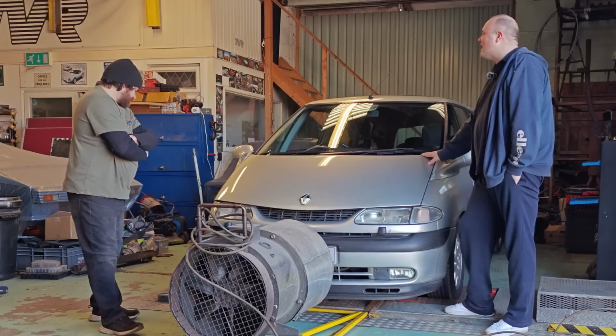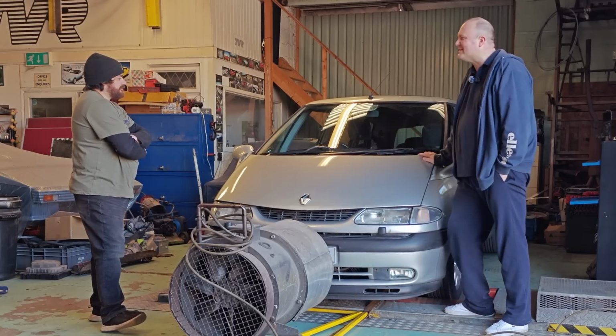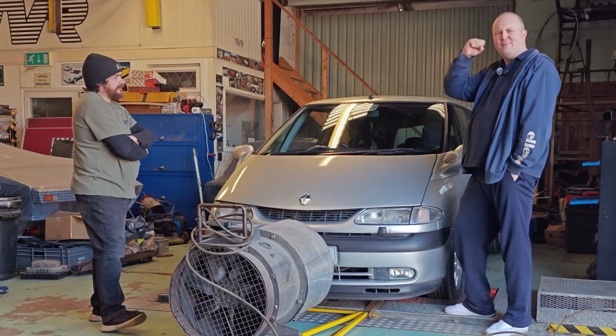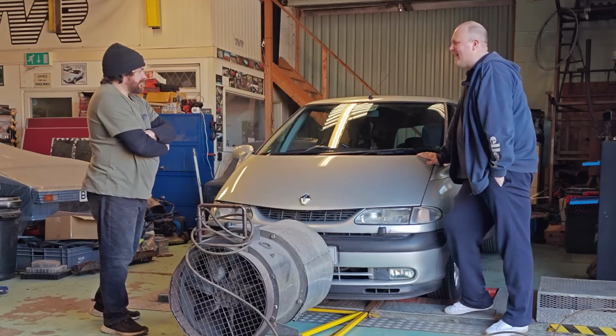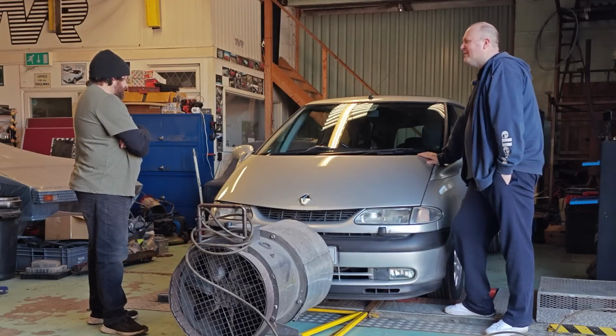But I'm really happy. I'm really happy. Well, I'm disappointed to hear that. Almost book figures. And, you know, it's one for the Renault boys and girls. Well, I'll see you again with another Renault. Thank you for bringing it down.